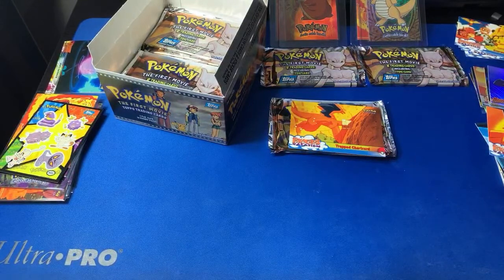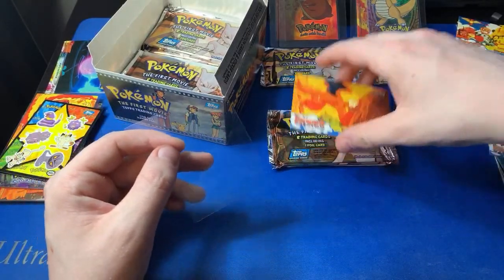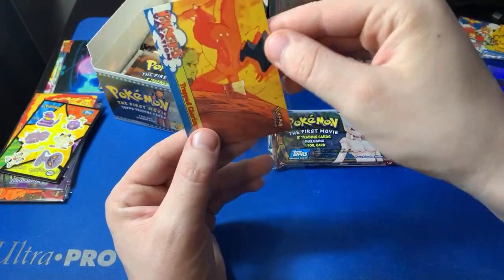But yeah, when PSA reopens, I think I'm going to send in this Trap Charizard just to add to my graded Charizard collection. I feel like this is a cool card to get graded that most people probably wouldn't, but it'd be a cool card to have in a 10. And it looks pretty sharp.